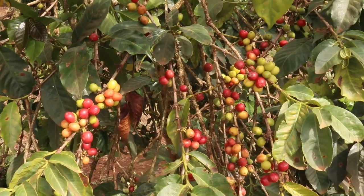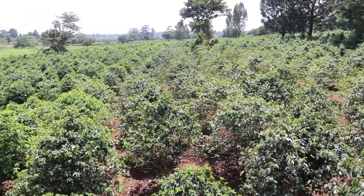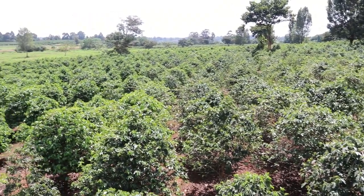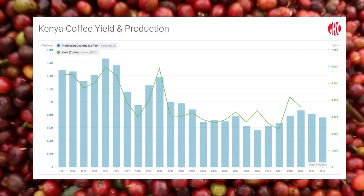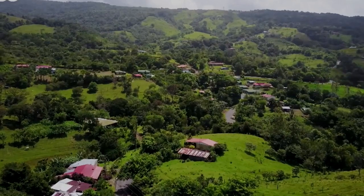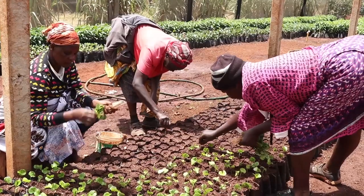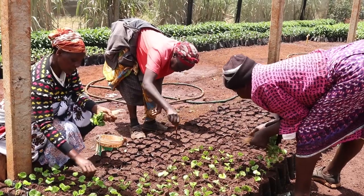Coffee is one of the most important cash crops in Kenya. It is grown in both large-scale and small-scale plantations, giving a total production of about 50,000 tons annually. The main variety in Kenya is Arabica coffee grown on rich volcanic soil found in the highland regions. Statistics show that over 250,000 Kenyans are employed in the production of coffee.